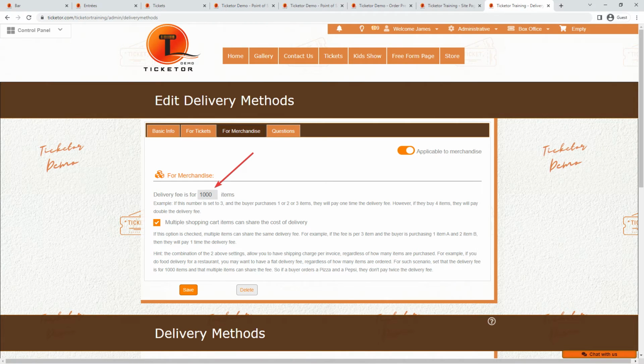However, if you set it to a large number, like 1,000, it means the fee is the same no matter how many items you order, which makes it suitable for a scenario like local food delivery. For the CDs example, you can set it to 10. So, if the buyer orders 1 to 10 CDs, they pay 1 time the delivery fee. If they order 11 to 20 CDs, they will pay twice the delivery fee.